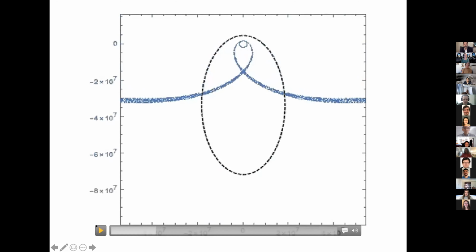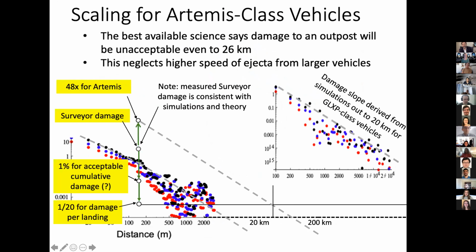pitting on the hardware. Okay, so how far away can you land? This is data we did for the Google Lunar X Prize. This circle is the amount of damage that occurs. I'm just going to leave it a qualitative scale for now, but these are different simulations. This is the benchmark we've got for the Surveyor spacecraft, which is a 5-ton vehicle, 8.5-ton lunar module landing. So it scales appropriately to the other data that we did.